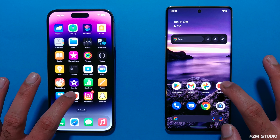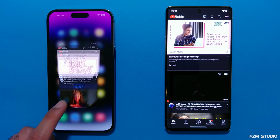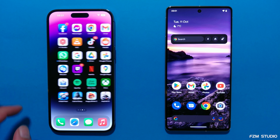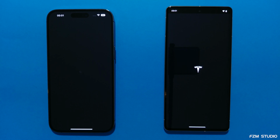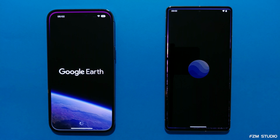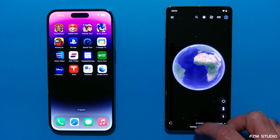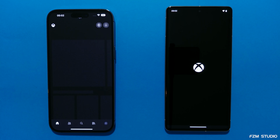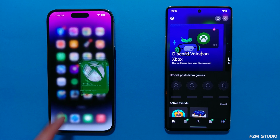First app, let's go into YouTube. And we can see the iPhone just ahead with the lovely Scarlet Witch, so thumbs up for that. Okay, moving on, next app. Let's go into Tesla. And again the iPhone, a few milliseconds ahead. Moving on, Google Earth. Very quick once again from the iPhone. Right. Next up, we're going into the Xbox app. I'll let you guys be the judge. Looked quite even on that one.